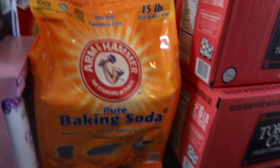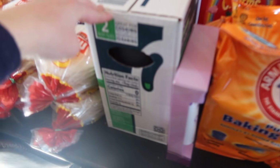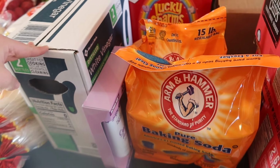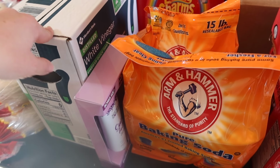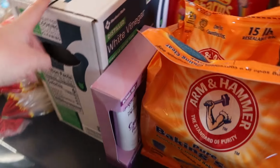It was over $100 for the 4 bottles, so I'll just make my own. I'm doing a combination of baking soda. I got 2 big bags here. These are pretty cheap. And vinegar. There's a lady on Instagram, her handle is Homestead on Purpose. She actually keeps 4 ingredients separately, just in mason jars, or the vinegar just in the bottle.